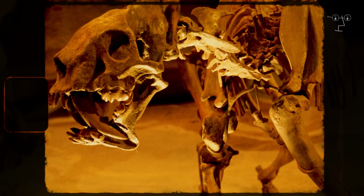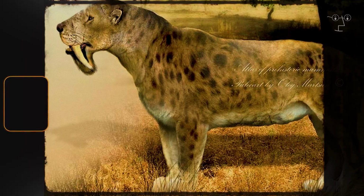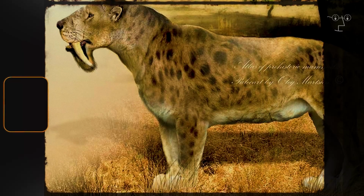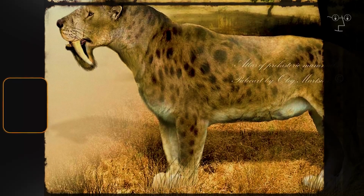These findings highlight a story of adaptation and change, where large mammals thrived and adapted until climatic and geological conditions began to change drastically.